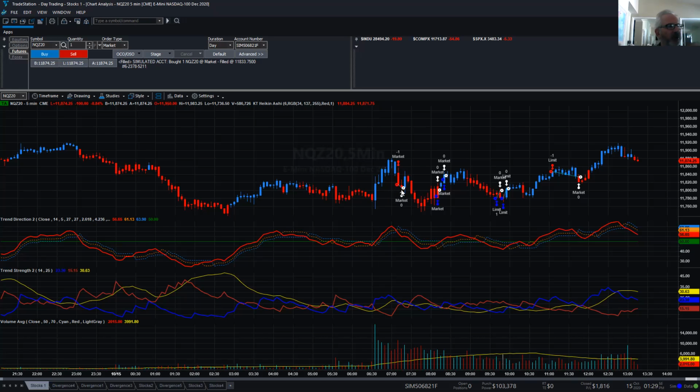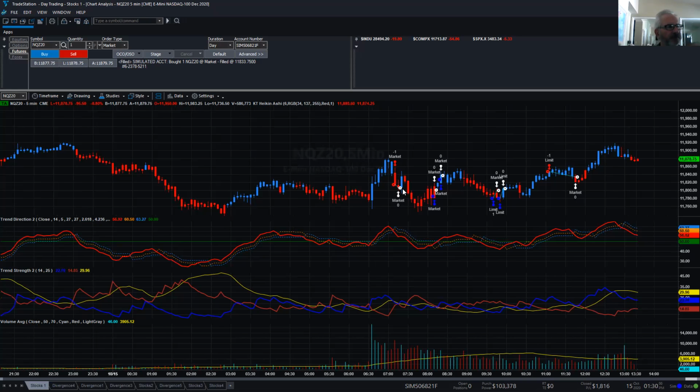We took a very fast trade over here as the NASDAQ was coming down. This was not a trade for the faint of heart. This was not an easy trade. We took it on this bar coming down and came out with, I believe, 10 points. Then the market came down and found support right here. And we can see there's plenty of support in this area right here.